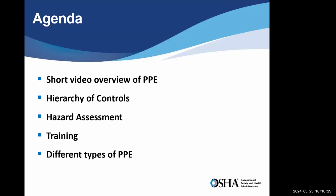After that, we would jump into what's known as the hierarchy of controls. This is, I hope, something that is not new to you, but if it is, it will give you an understanding of safety and health protection in the workplace, how OSHA as a regulatory agency looks at hazards, and what methods we would use in order to control those hazards.